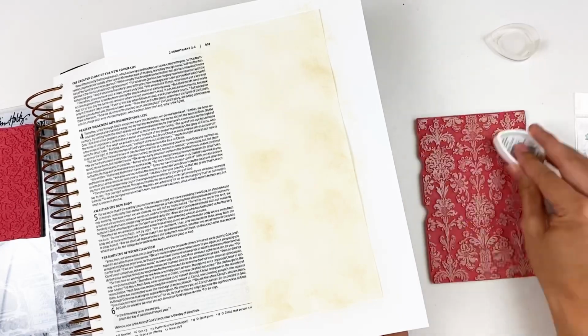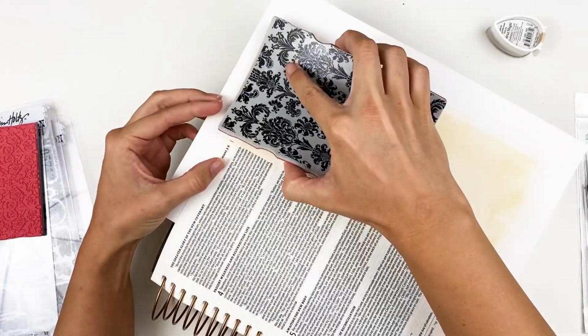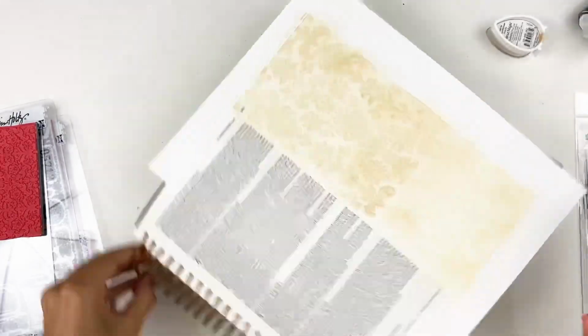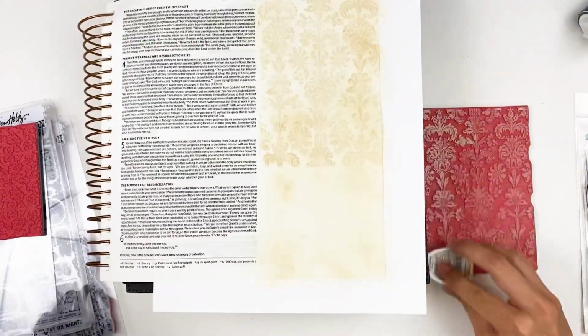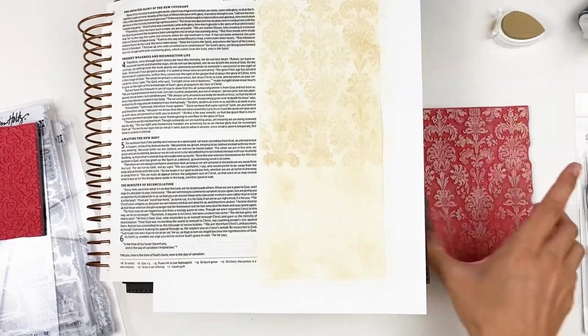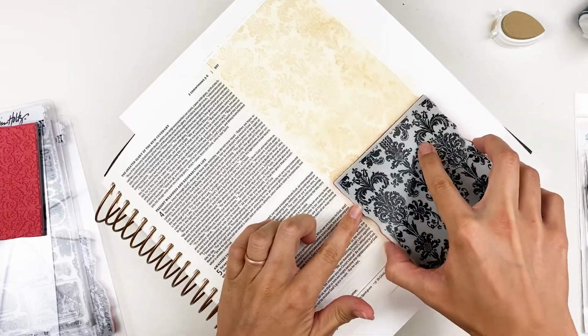So I pulled out a Versamagic chalk ink in the color Wheat. I didn't want to stamp with the antique linen Distress Oxide because sometimes those Distress Oxide inks can bleed through, which I'll show you towards the end of the video. So I thought this would be a safer way to still get that little bit of color in the background, not too dark, and not having to worry about bleed through.